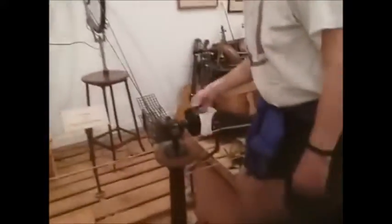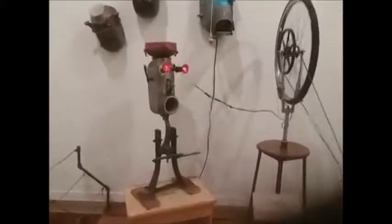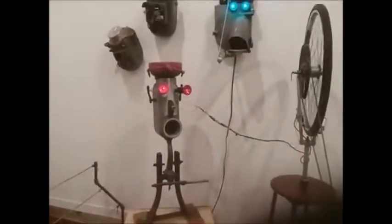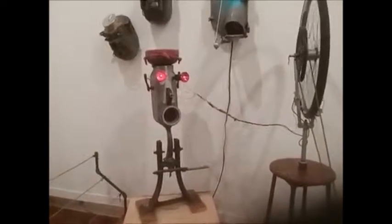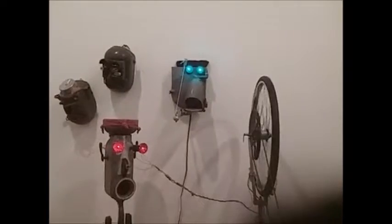Whoa, here we go. Oh, wouldn't you know, a bicycle wheel and a hand crane. Well, what more is heaven? It lights this little sculpture that looks like a little alien. Oh, he is so happy. And oh, look at the blue lights here.